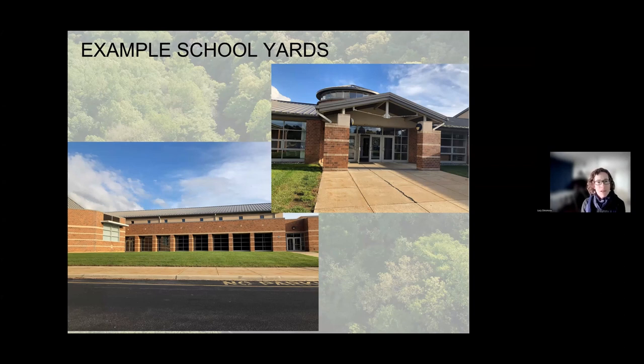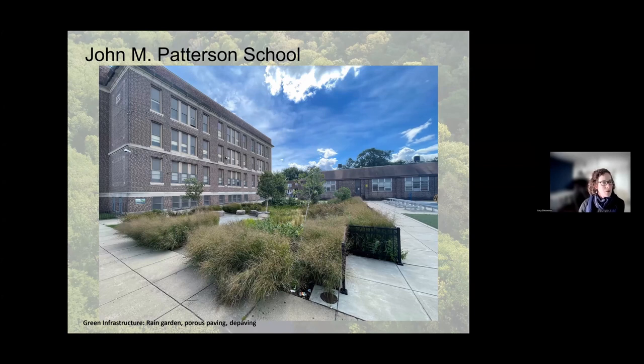And I have a few examples from Philadelphia through their Green Streets Clean Waters Initiative. Some great examples at the John M. Patterson School, they did some depaving here. I think before this was probably just a paved area. So this garden went in, there's a little seating area surrounded by either gravel or a porous pavement with boulders to sit on. There are trees that will become shade trees. There's a rain garden in here, and it's all in one landscape. So it's not like a rain garden is just this thing that sits out from everything else. It's incorporated, and you wouldn't even know where the rain garden is in this example.